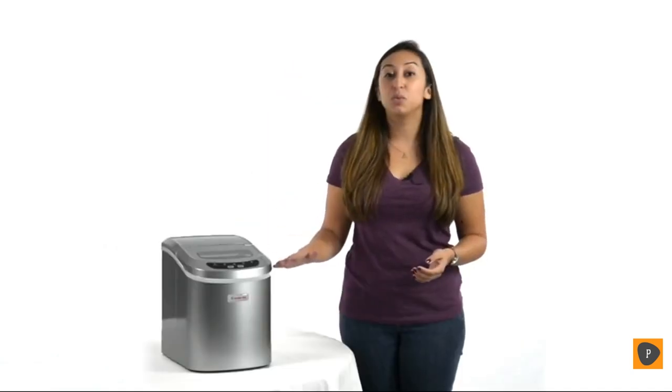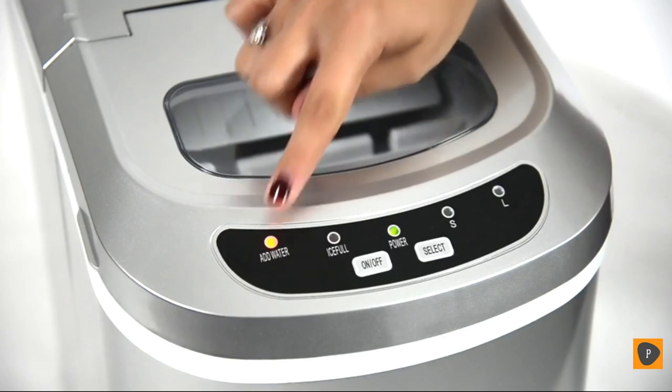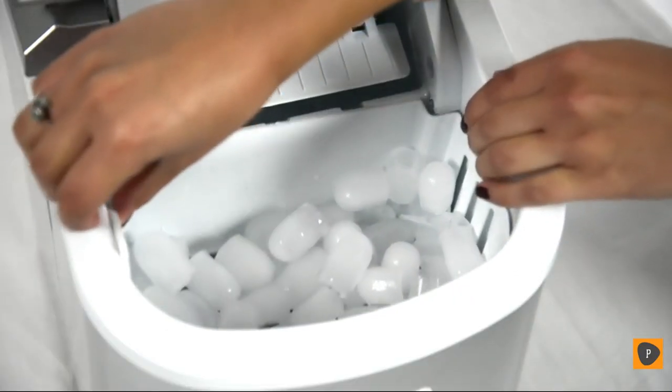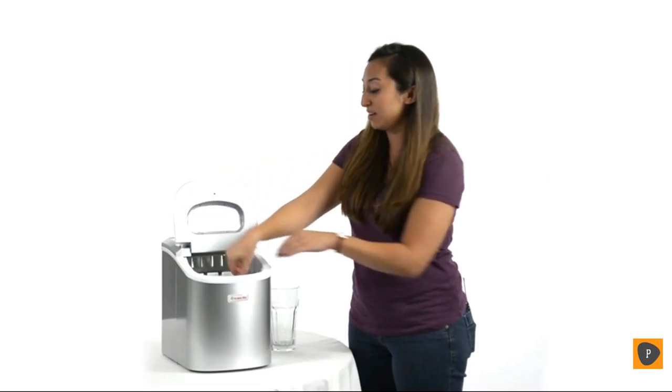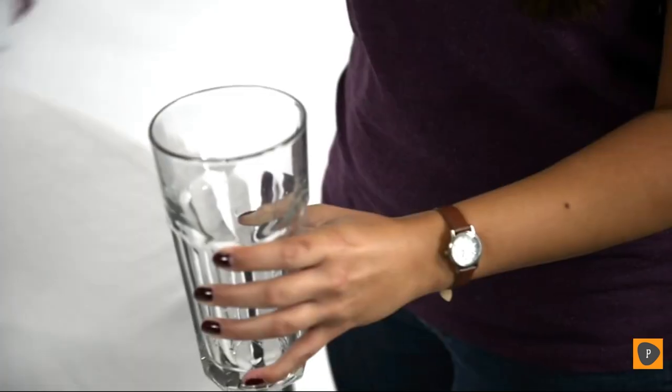One thing that's really cool is if you can't get to it right away or it's been sitting for a while, the melted water gets recycled back into it, making more ice throughout the day. It has easy-to-use controls and indicator lights, letting you know when to add water or when your ice is ready. When your ice is full, you can simply take it out with the ice tray or with the easy-to-use scoop.